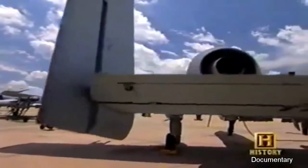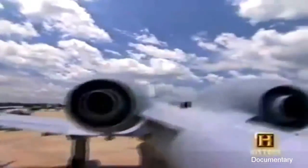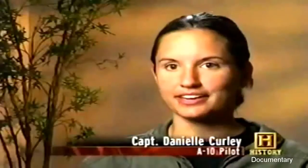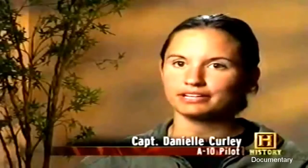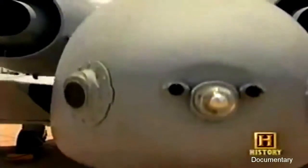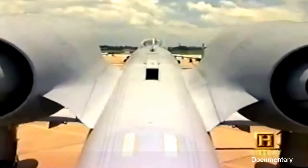It's very rugged. People can compare it to like a Jeep or a Hummer or something like that. It's thick, it's big, everything about it is boxy, and it looks very strong and sturdy. It's almost guaranteed to bring the pilot back alive.